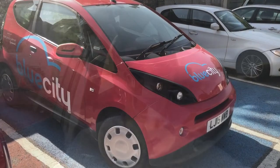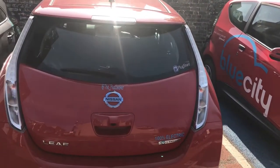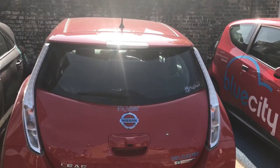Okay, so I'm here at the Melbourne car park just off Wallington High Street in Surrey, and I am parked right next to a BlueCity car. So why don't we take a look at it, shall we? And there it is. There is a BlueCity car, as you can see. It's parked right next to the PlugSeeker's Leaf.